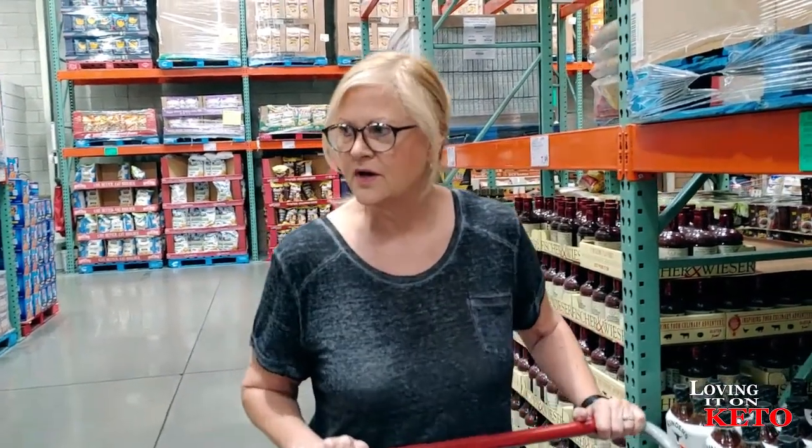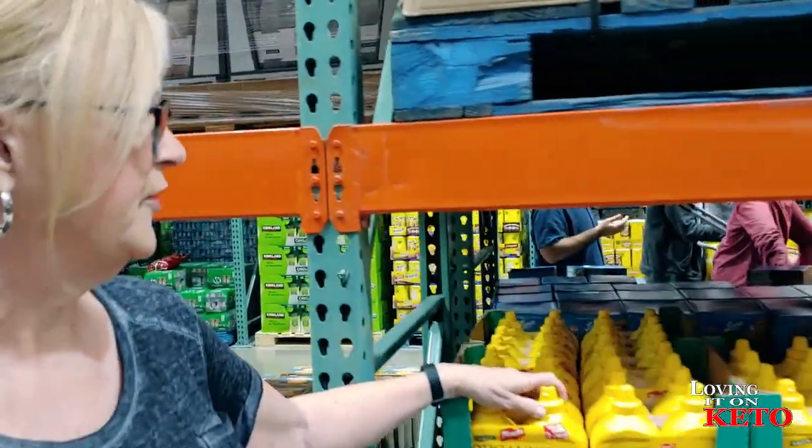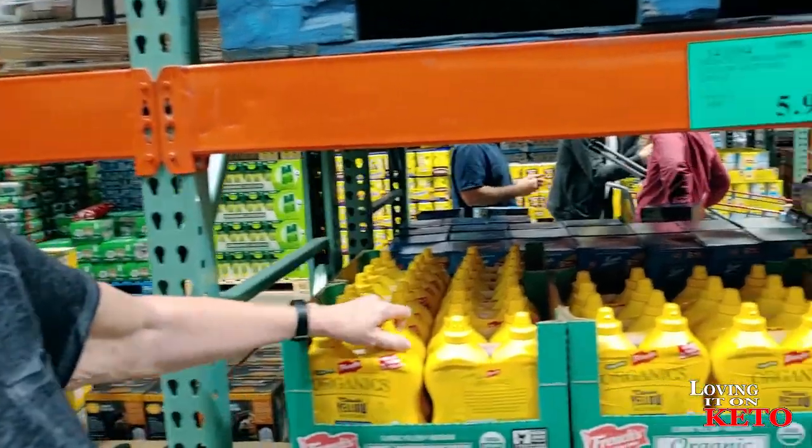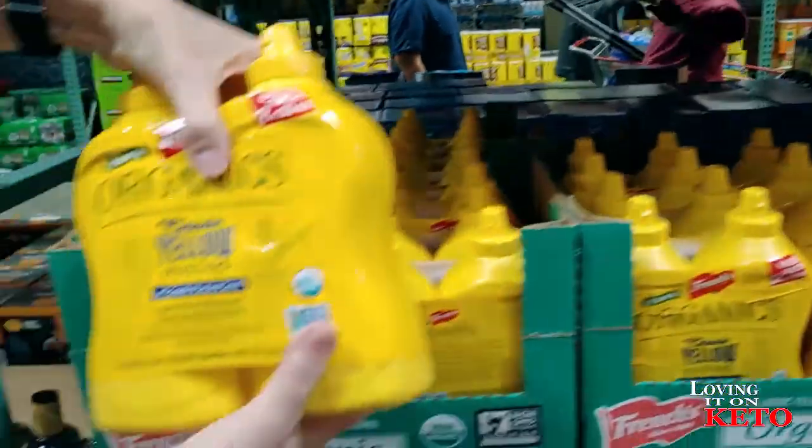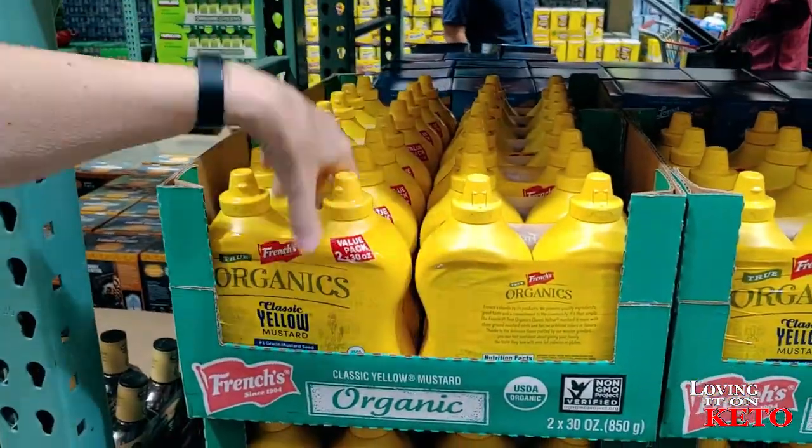All this barbecue sauce has a lot of sugar in it. We get our mustard from here. You get two of the large French's organic mustard, and it's $5.99. Can't beat that. That's our favorite, and it's organic.